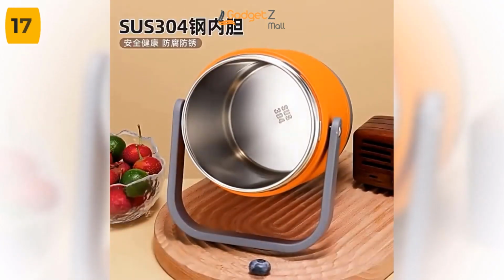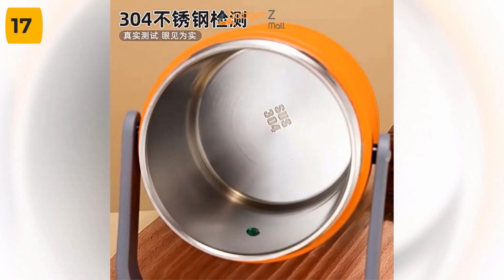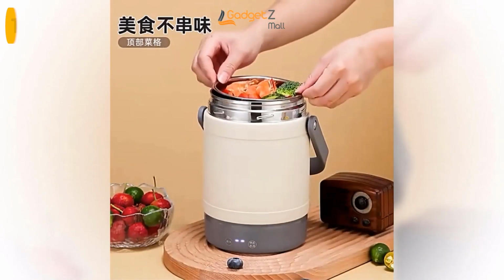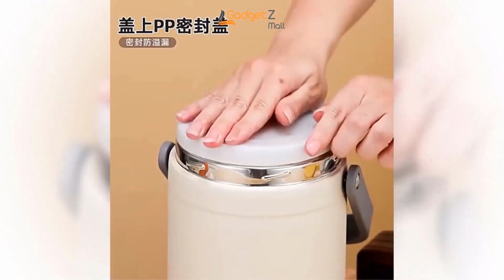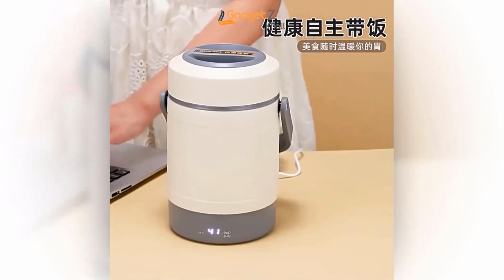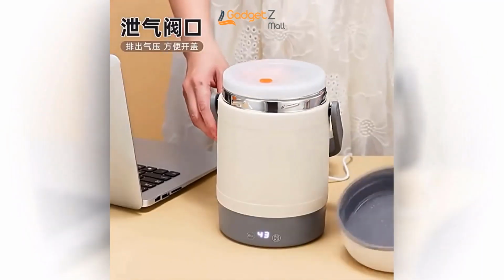Are you tired of boring lunches on the go? Introducing the electric heating lunchbox. This lunchbox is made with high-quality 304 stainless steel, ensuring that your food stays at a constant temperature. The SUS 304 steel line is healthy and free of heavy metals, so you can rest assured that your meals are safe to eat.